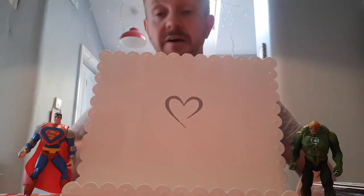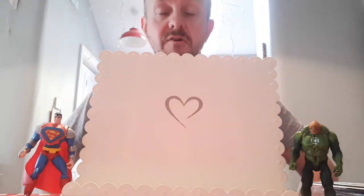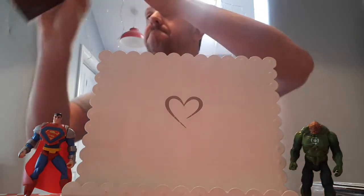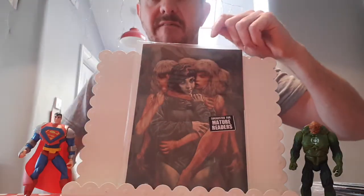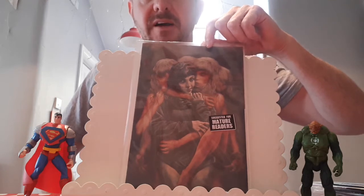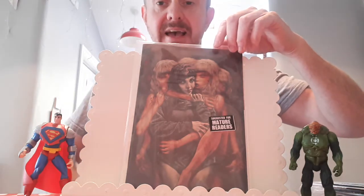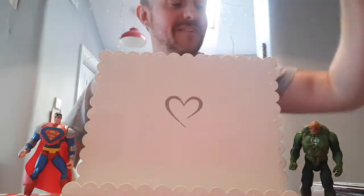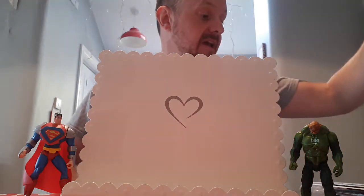Heard a bit of buzz about this. I don't know whether to keep this one or not, because this is a variant that seems to be going for about 10 to 12 on average, and this is Faithless. But this isn't the regular cover. This is a variant. I can't remember who the artist is, but as you can see, mature, because I believe it is unbelievably mature. I don't know whether to crack it open. A lot of people have been picking that book up, Faithless. And what's the company? It is Boom Studios.